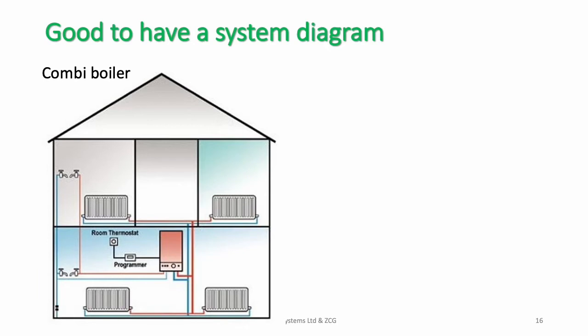Now the combi boiler also has the ability to deliver domestic hot water, sometimes called hot water service, directly to taps on demand, and the boiler will fire if necessary to deliver that hot water on demand, and when the taps close the boiler shuts down.